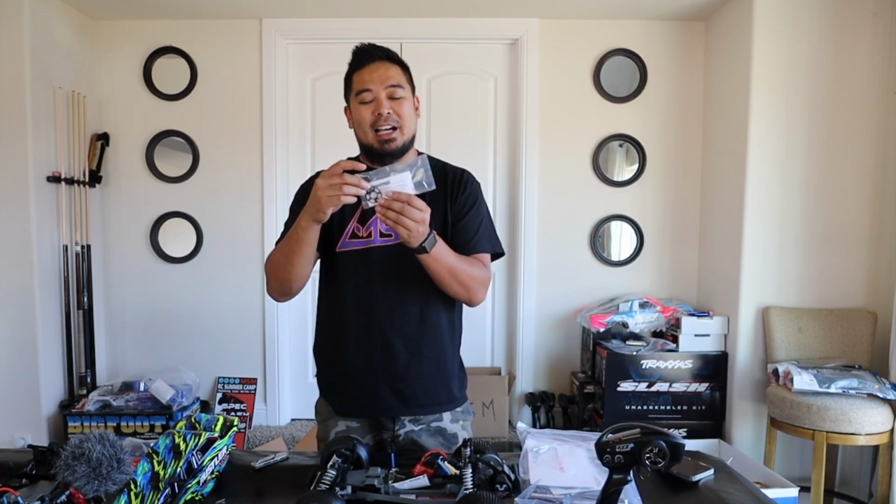It also comes with a high-speed gearing, and I love this. Look, they put these in there. These are the little gear mesh guides or whatever. Basically, you can't mess your gear mesh up. This pinion here is the high-speed pinion. I'm gonna test it with both.